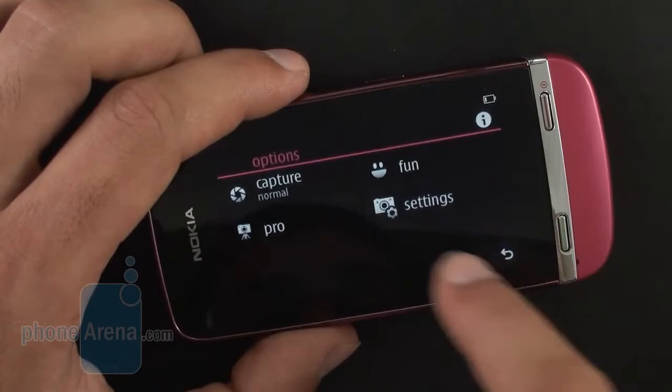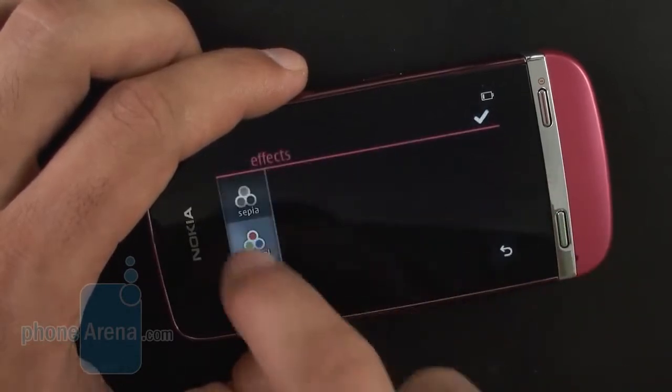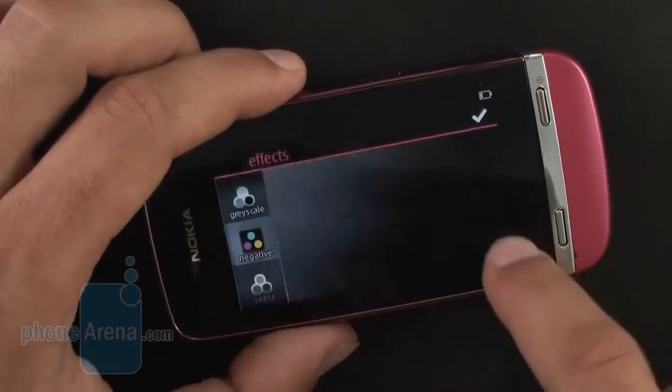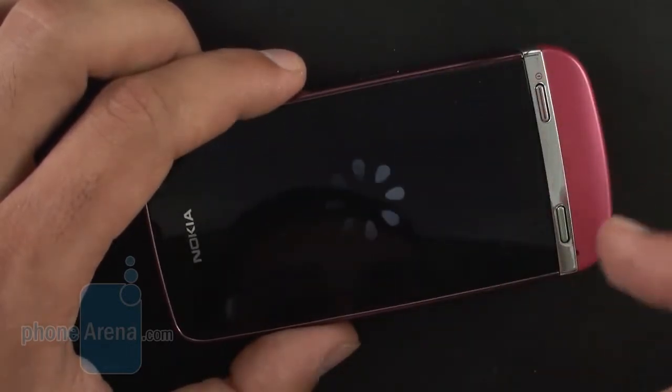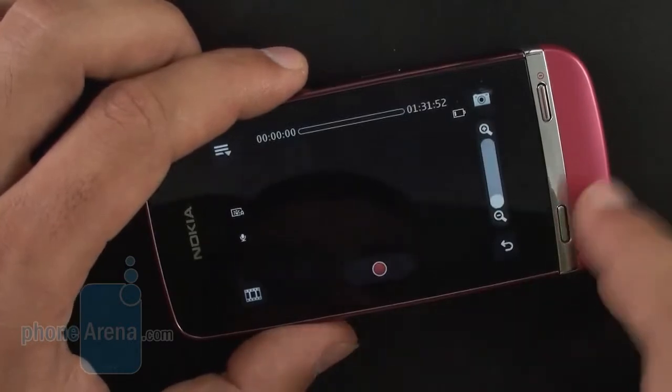See, few settings, you have some fun effects. You have the sepia and grayscale, negative as well. And that's how you switch to camcorder mode, which also records in VGA resolution.